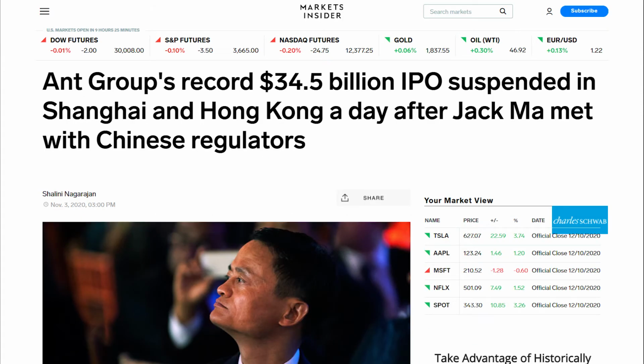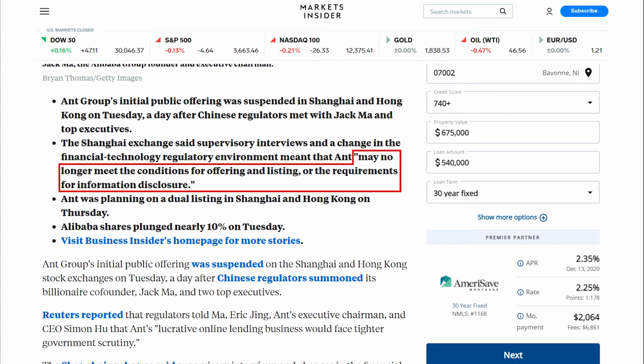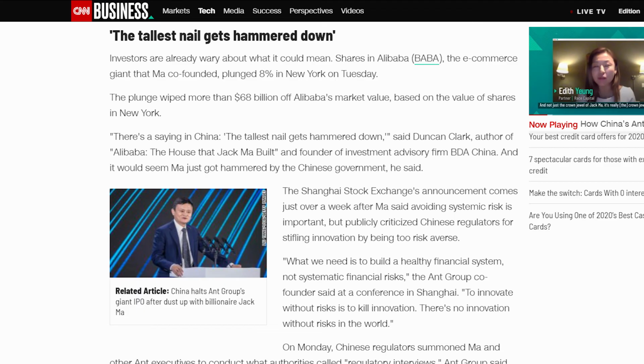But the day before they were supposed to go public, Ant Group's IPO was suspended by Chinese regulators. The official reason they stated was that the Ant Group no longer met the conditions of offering and listing or the requirements of information disclosure. But the truth has to do with what Jack Ma, who is Alibaba's founder and Ant Group's controller, said. Because during a Shanghai conference, Jack Ma publicly criticized the Chinese regulators for stifling innovation by being too cautious. And these were his exact words. He said, "What we need is to build a healthy financial system, not systematic financial risk. To innovate without risk is to kill innovation. There's no innovation without risk in the world."